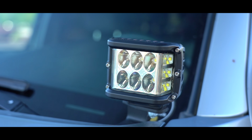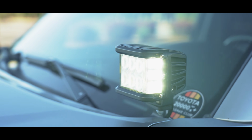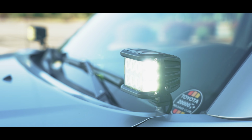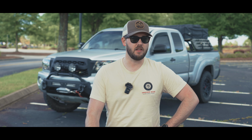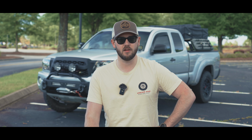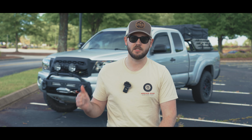You can see really well out of your peripherals, but they also shine light pretty far out in front of you as well, and they're a nice complement to the light bar in the bumper and the KCs. I feel like these three lights together have been awesome, they all complement each other really well, especially because the headlights on my second gen are pretty poor.